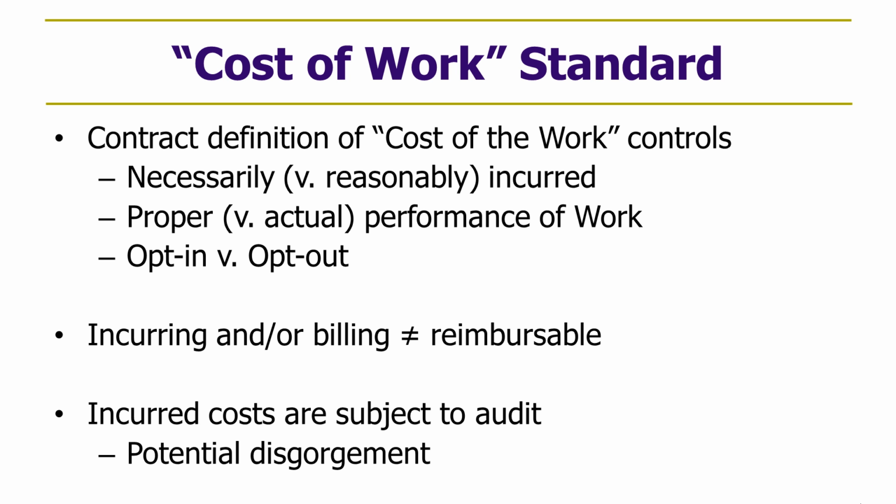And the key here, again, as I mentioned with that subsistence example, is incurring a cost or even billing a cost does not make it reimbursable. In fact, even paying a cost does not make it reimbursable, because at the end of the day, GMP contracts are subject to an audit. And if during the audit a cost was incurred, billed, and paid that didn't meet the definition of cost in the contract, the contractor will be required potentially to disgorge that revenue as an improper recovery of cost. So obviously defining the cost of the work is essential.